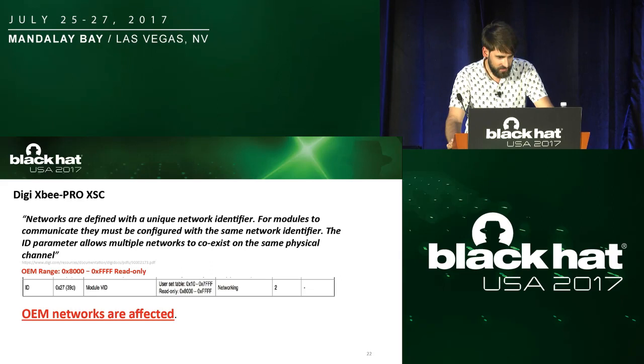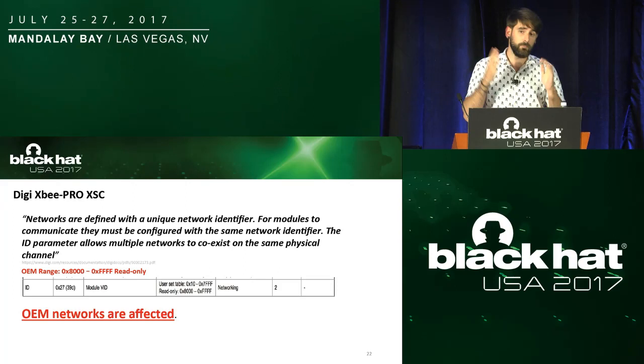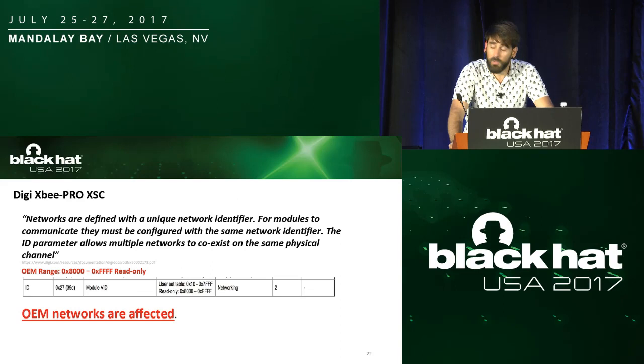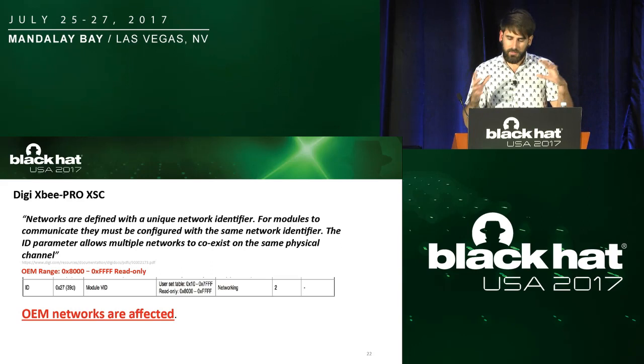You can create a network using these modules, but there is a network ID: if you want to join a network or send packets to that network, you have to configure your module with that network ID. But there is a range reserved for the OEM range, which is limited. You can't configure a radio module within a range that is reserved. So that's the way they thought they were protecting their network.